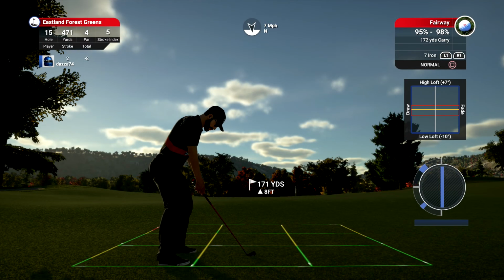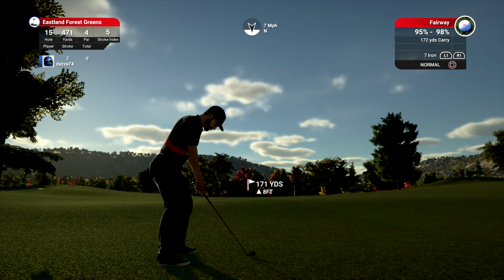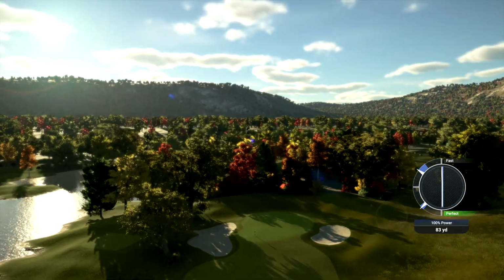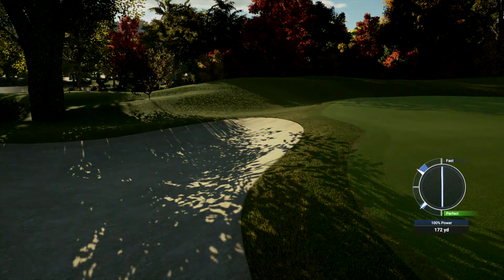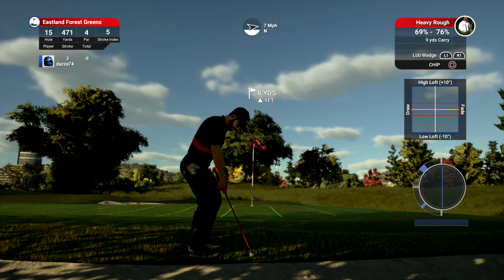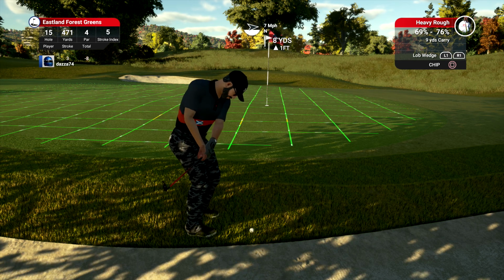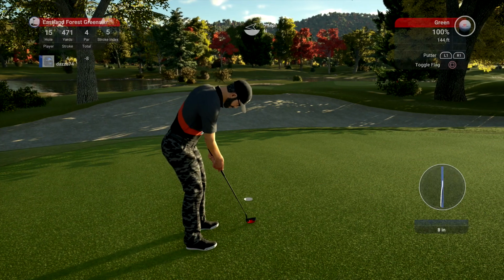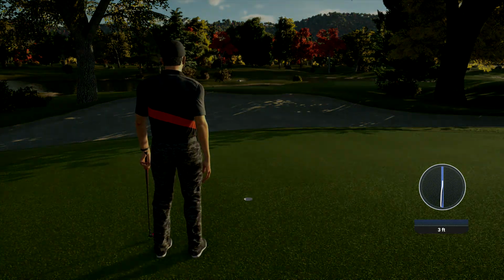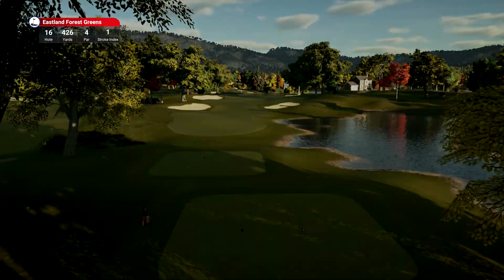And about 170 yards to the pin. Looks like a 7-iron. And that one's going to miss the green. Bit too much club on that. And to save par. And look at this, I'm seeing quite a few birdies on that scorecard for him today. And next up is a par 4, folks.